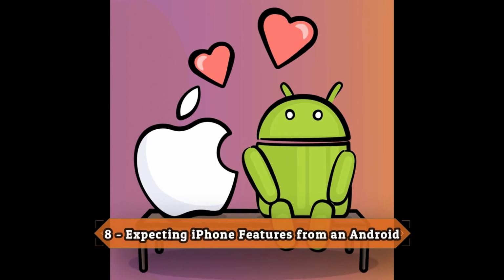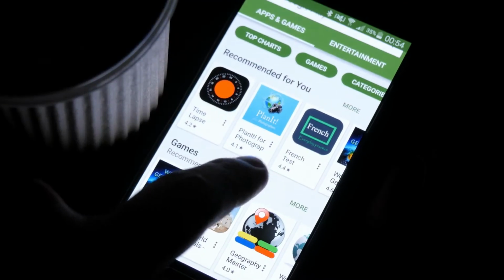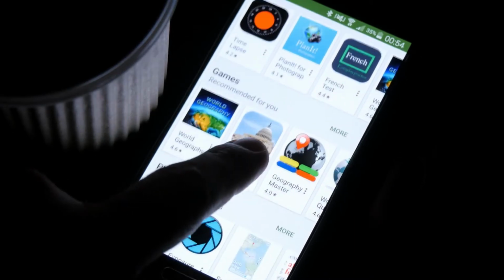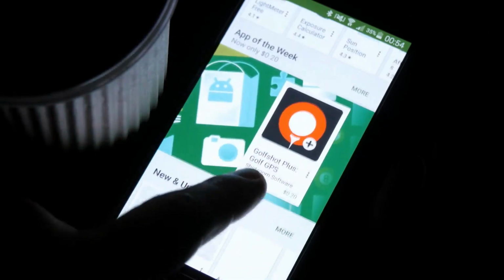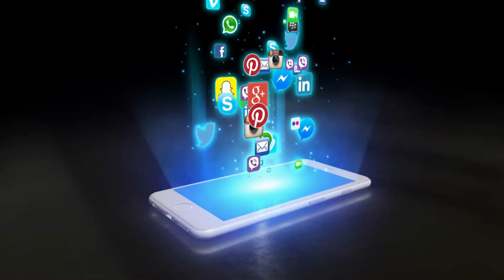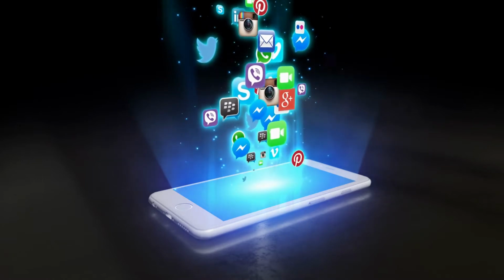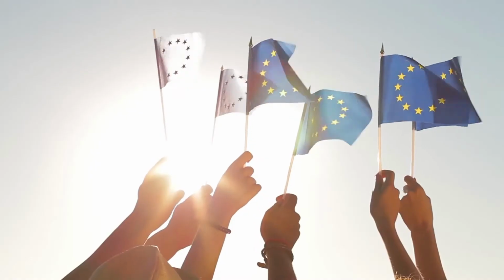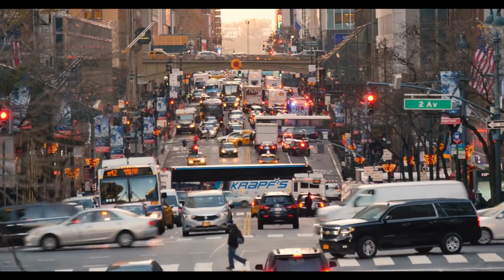Number 8. Expecting iPhone features from an Android. This is one mistake a lot of Android newbies make, especially when they migrate from using iOS phones to Androids for whatever reason. They expect Android devices to act like iOS devices, which is very wrong. They are completely different ecosystems. That's like going to Europe and expecting them to act American. It's a completely different culture.